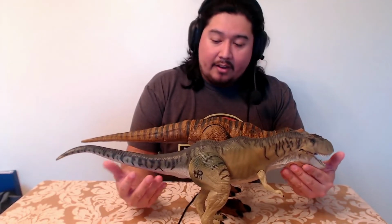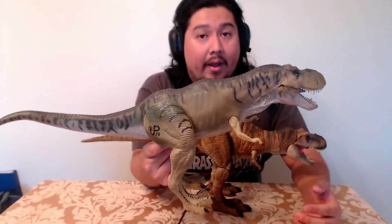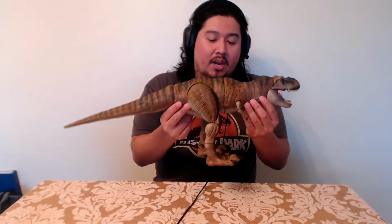Rexy is indeed the biggest Tyrannosaurus Rex in the Jurassic Park franchise. So it is nice that she is a little bit bigger than this Buck T-Rex. I don't have the Bull T-Rex from that line, but it's probably going to be a little bit bigger. So yeah, this used to be my favorite T-Rex that I have, but I am sorry. Whoop! You have been replaced by the Queen of Nublar.